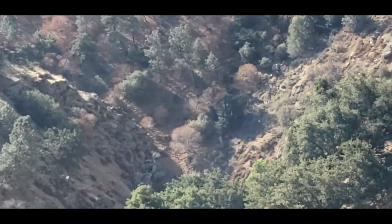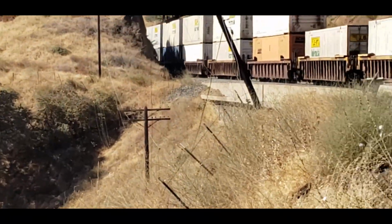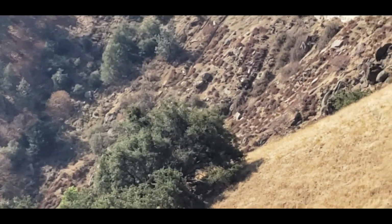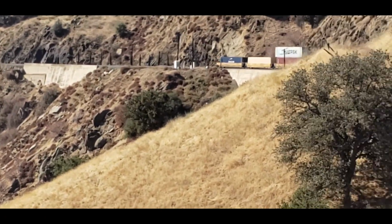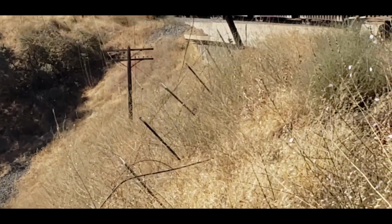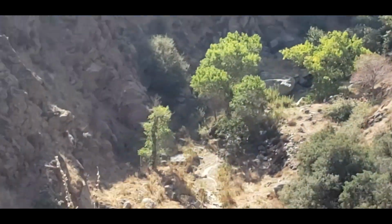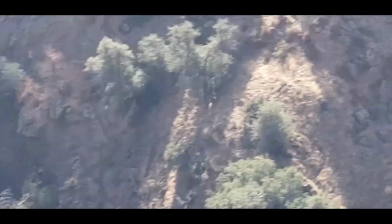Looking off into the retaining walls here, there's one right there, and then that one over there. There's actually two over there, one right there, and that third one right there. They keep things from sloughing off down into the bottom of Tehachapi Creek. That's way down there.